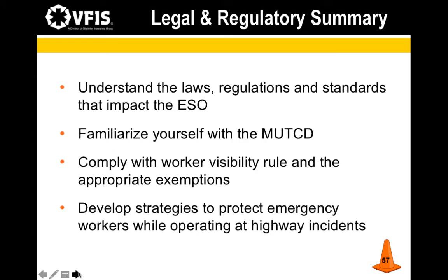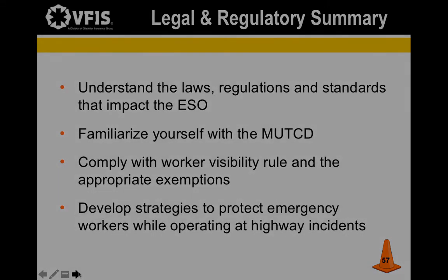It is important to understand the laws and regulations impacting responders. It is also beneficial to become familiar with the Manual on Uniform Traffic Control Devices. Complying with visibility regulations and continuing to develop safety strategies can continue to improve our emergency responder roadside safety.